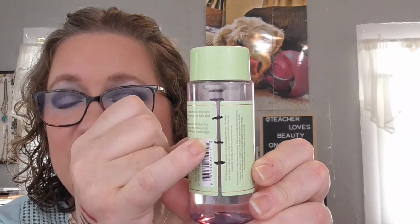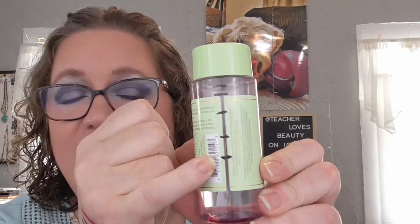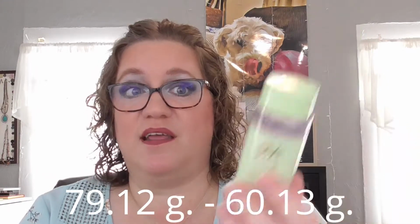Next up, my Pixi Retinol Tonic. And you'll see I made a line from up there all the way to down there. I'm using this and I'm using my Pixi Glow Tonic, so I'm alternating between the two. So this isn't going to be finished as soon as it would be if I were just going to use this. I probably could finish up in a month, but not if I'm using the other one as well. So this went from 79.12 to 60.13. So I made a really good dent in this one as well.